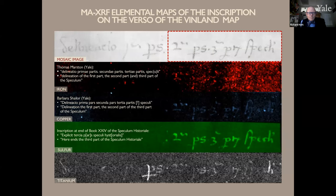This passage could refer to a bookbinder's note about how to assemble the Speculum Historiale, which is a massive work made up of 32 books or sections, usually bound in four volumes. A second titanium-containing ink was used to overwrite the original passage and add additional words.